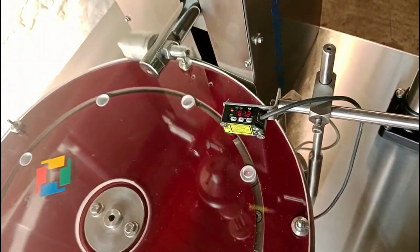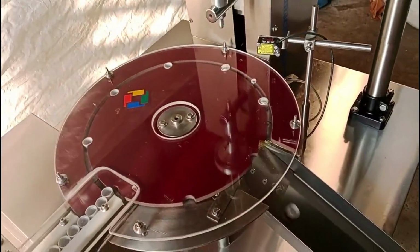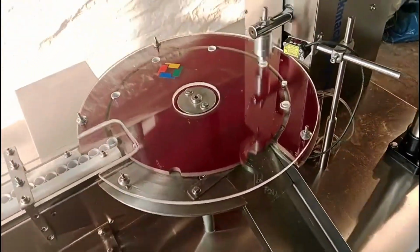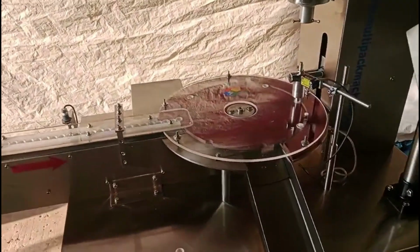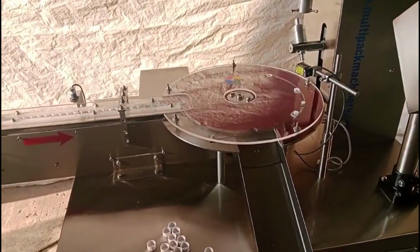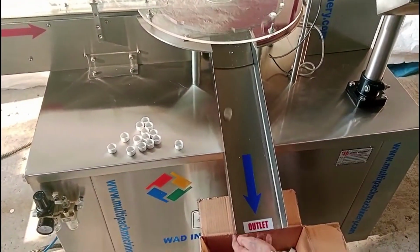In summary, a wad inserting machine is a crucial tool for the packaging industry, automating the process of inserting wads or seals into containers for secure and tamper-evident packaging. It improves efficiency, consistency, and product integrity while offering versatility for various industries and applications.